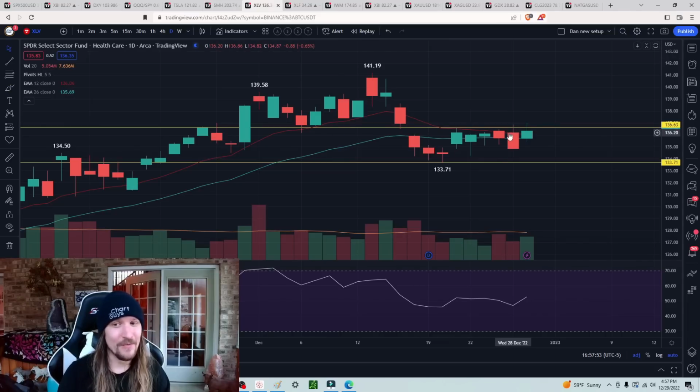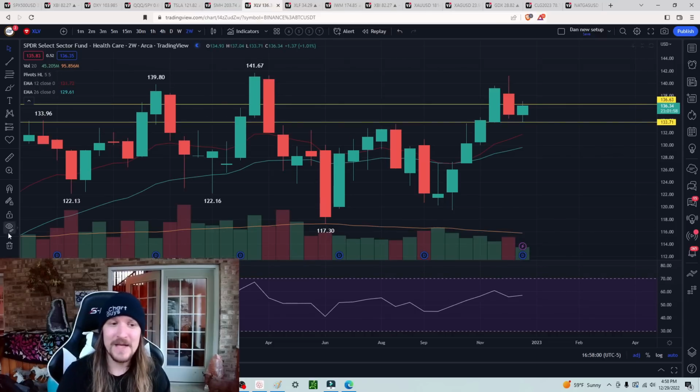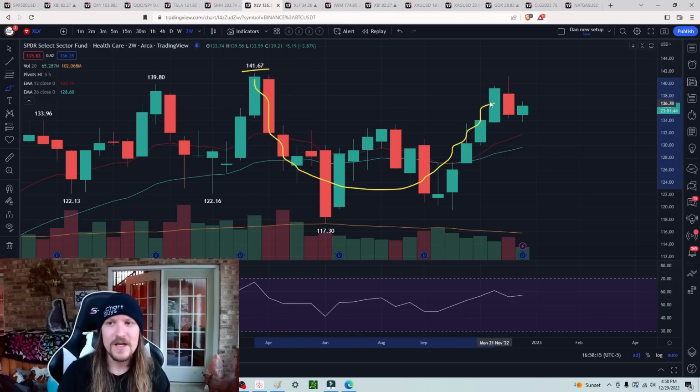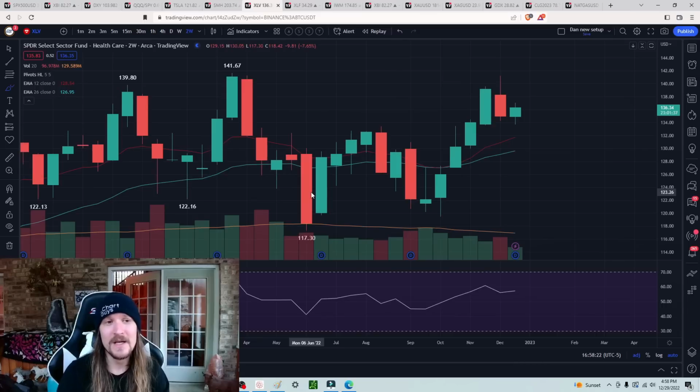Healthcare, good save. Again, it was a red flag to break resistance and close at the low of the day, but still grinding up here. 2-week time frame is a potential cup and handle pattern. So again, if the S&P 500 is a 2-week inverse head and shoulders, this is not your textbook cup and handle because of this action here, but you've got your resistance, you've got a long period of consolidation, you've got your failure to break resistance, and you've got the attempted bull flag. So if the S&P 500 is a 2-week inverse head and shoulders, the healthcare sector will be up at all-time highs within a week or two's time.